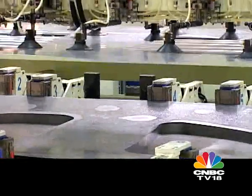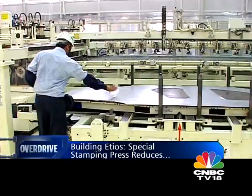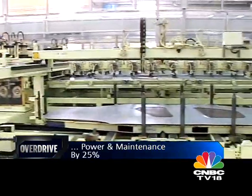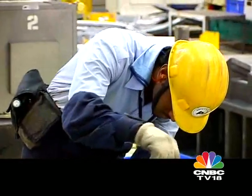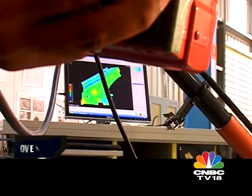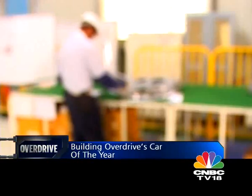Incidentally, this is one of only 2 stamping presses in the Toyota universe where energy consumption, manpower and maintenance burden is reduced by 25%. This is done by combining rough pressing and molding into one process, where normally it would be 2 distinct processes followed by shaping and clipping.